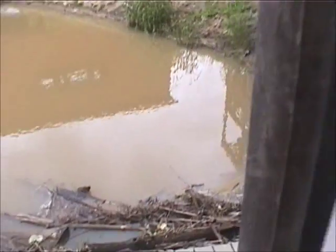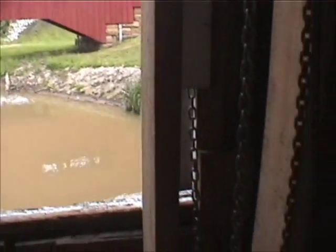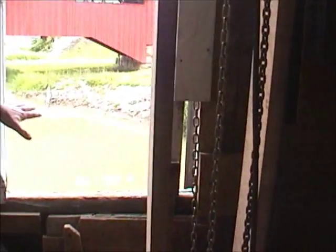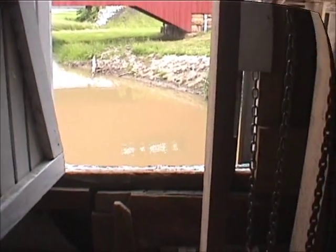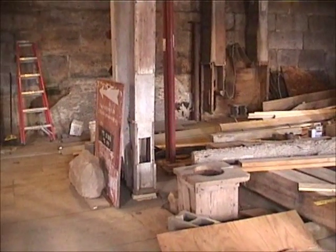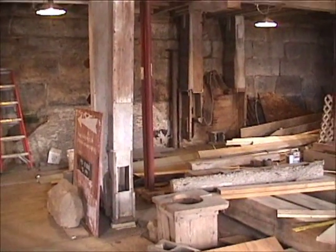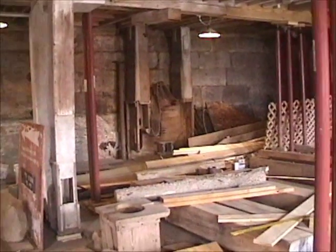Okay. And you just let the water keep it clean out under there? Yeah, and it keeps it moving. Because right now, when it stalls like that, all the dirt falls out and it silts back in. There's one of your first flush toilets. Right. A lot of the old mills have those. Okay. It just opens to whatever's below there, right?